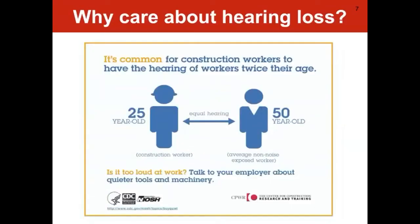Many construction workers lose their hearing at a young age. It is just not a problem for older workers. In fact, construction workers experience hearing loss at a younger age than the general population. According to NIOSH, the average 25-year-old construction worker has the hearing of a 50-year-old person. Too often, construction workers think that too much noise is just part of the job and nothing can be done about it. This is an incorrect view, and that's why it's important to know when noise levels are dangerous and what can be done to control the noise level and protect your hearing.